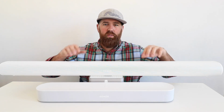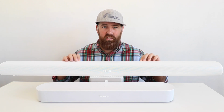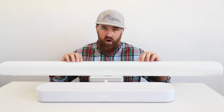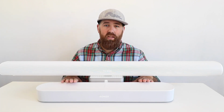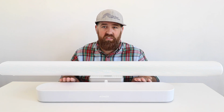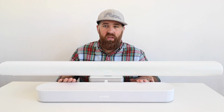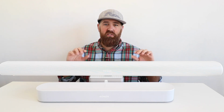Now, if you're trying to choose between the Sonos Arc and the Sonos Beam, I really think it comes down to just a couple things. If you want the best of the best sound quality, you want Dolby Atmos compatibility, then you're gonna wanna go with the Sonos Arc. However, the detractor to that is the price. So if you don't need that Dolby Atmos compatibility, because not every movie or show is Dolby Atmos compatible, and you don't have a super large room, and you don't listen to music or TV at extremely loud levels, the Sonos Beam is a good option, and it's typically about half the price as the Sonos Arc.